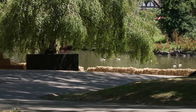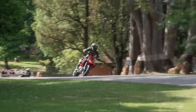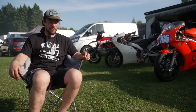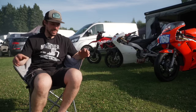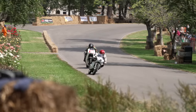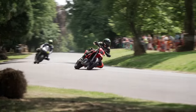We are done for day one. It has been a blooming great day's racing. I am absolutely buzzing. We kind of pushed ourselves a little bit this year. We've raced in three different classes. So we've got the little Honda NC30 we raced last year, got the Aprilia 4-stroke 125, and of course, kind of the star of the show, the big GasGas.